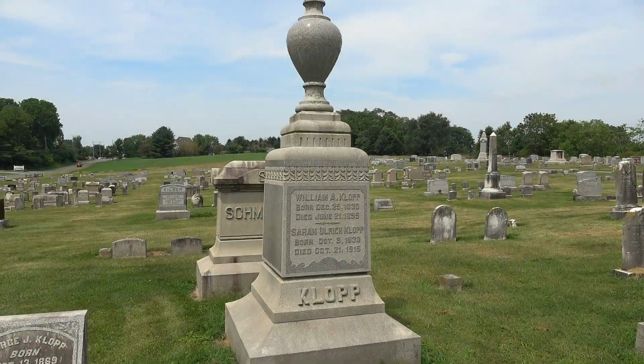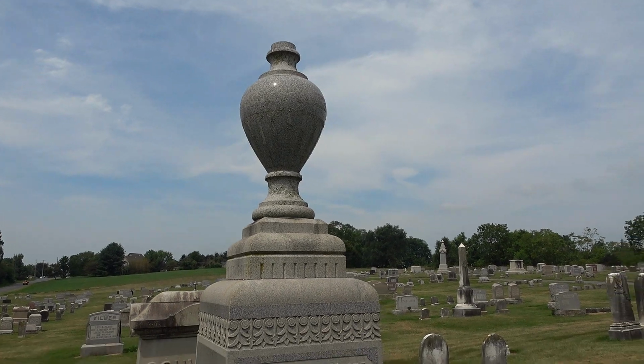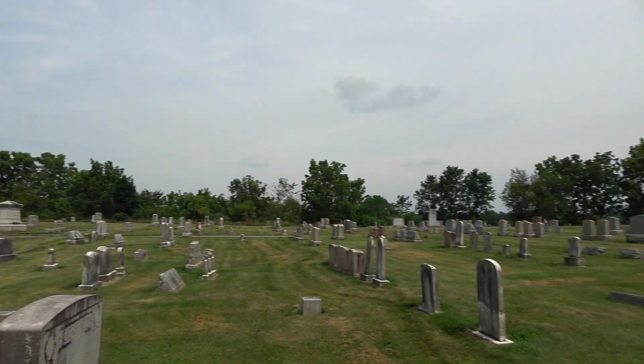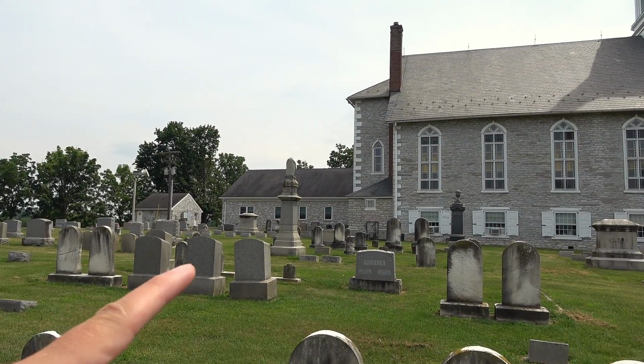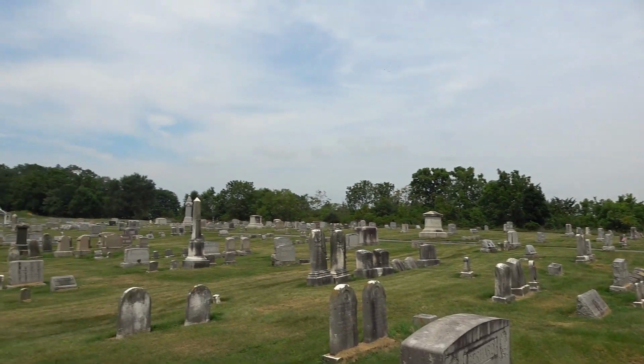Alright, so here's a larger monument with an urn at the top. I did point out there was one back there. Oh yeah, right up there's a larger one with an angel holding an urn. So let's see, what does the urn represent?